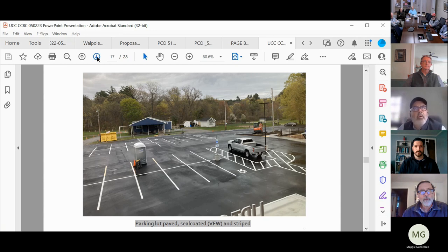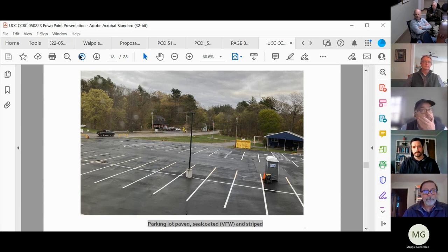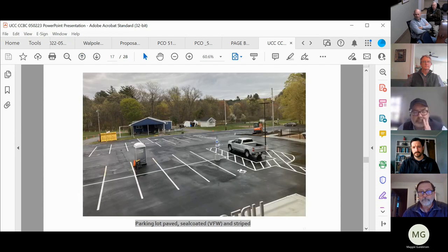Pete, it was also brought to my attention, if you go back to the other picture you had. Yep. It's the first telephone pole in the corner. Keep going up to your right, a little further. Okay, that one. Between there and the other telephone pole, there's one parking spot that's parallel.